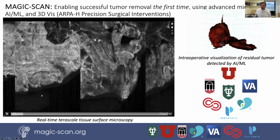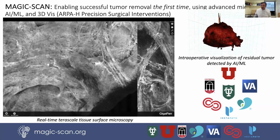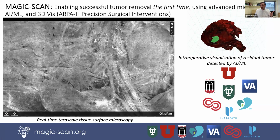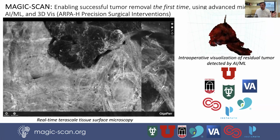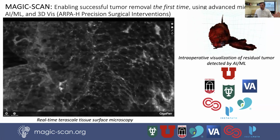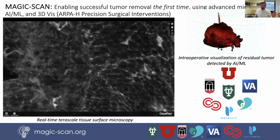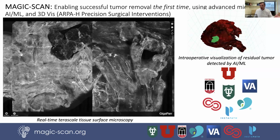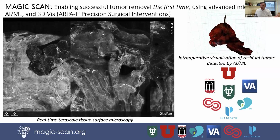But these images are huge. And so we want to do this in 10 minutes. So challenge number one is image a very large area in a short amount of time at the cellular level. That's a very hard technical problem. If we're able to do that, we still then have this huge image that someone is going to have to review, and that's going to take too long.